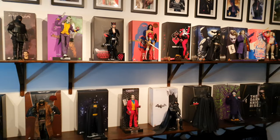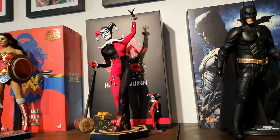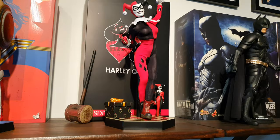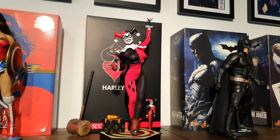We'll start with Harley Quinn over here. The Sideshow Harley Quinn, the body has been replaced with a TB League body and just gives you a much more realistic look to the body and unlimited posability. And that little box here, that was just something I stumbled upon in the house and thought to myself, that looks 1/6 scale, and put it with Harley Quinn and it looks great.